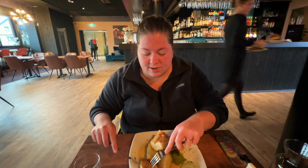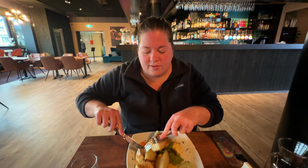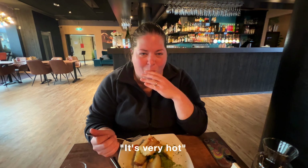So I guess I'll dig into this cod. I'm a little scared. I mean, I love cod, don't get me wrong. But I've never had stockfish before, so. Very hot. Temperature-wise? Mm-hmm. A little bland. Otherwise, it tastes like cod. Pretty good. Overall, I think needs a little salt.